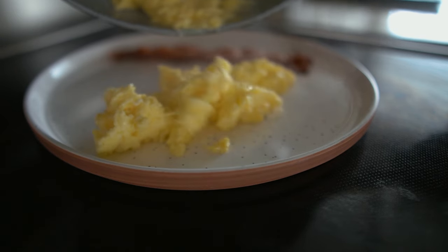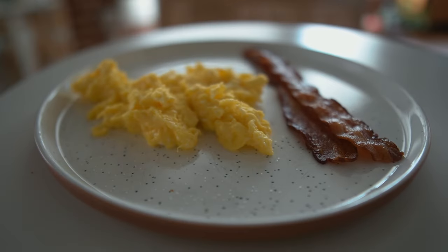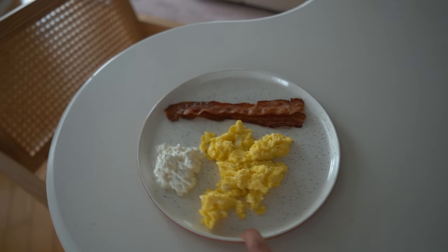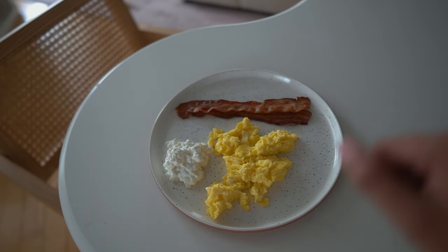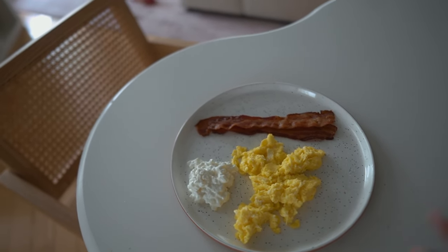Just bacon, and then I've also been adding cottage cheese to my breakfast. Not something I used to do, but it actually tastes great together. But more importantly, it's such a great source of protein.